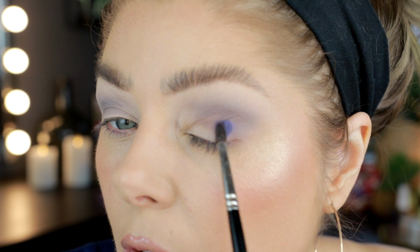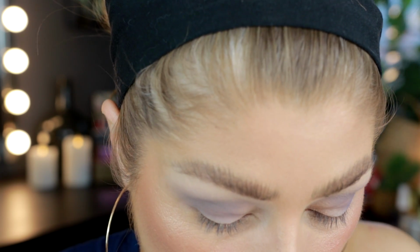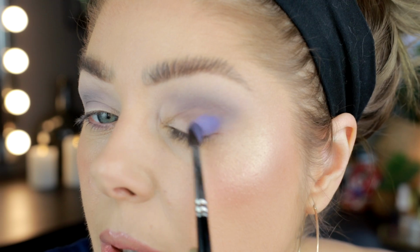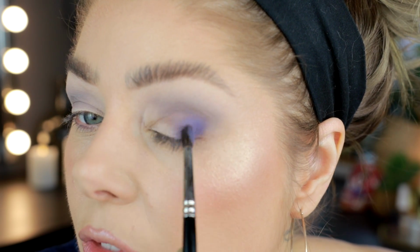I'm using now the dark, this is a Hakuhodo, oh, I'm so sorry, the name has rubbed off, but I'm using that dark smoky shadow. Ooh, that is a pretty shadow. I am gonna deepen up. Ooh, my memory card is almost full. I'm gonna change it after this shade.